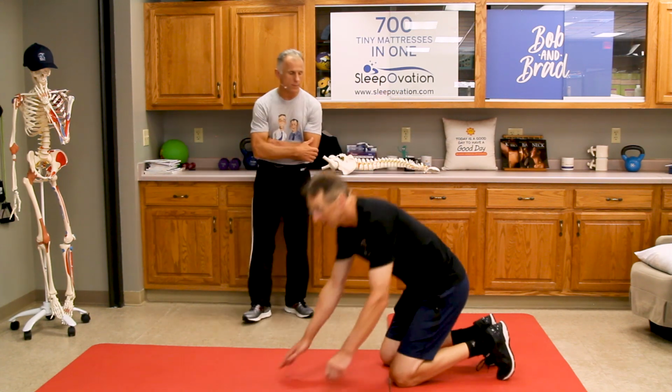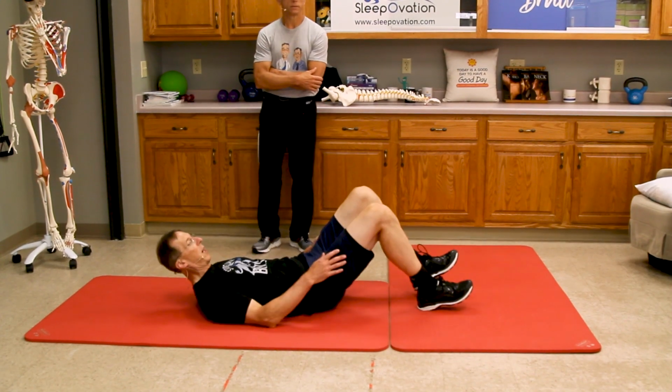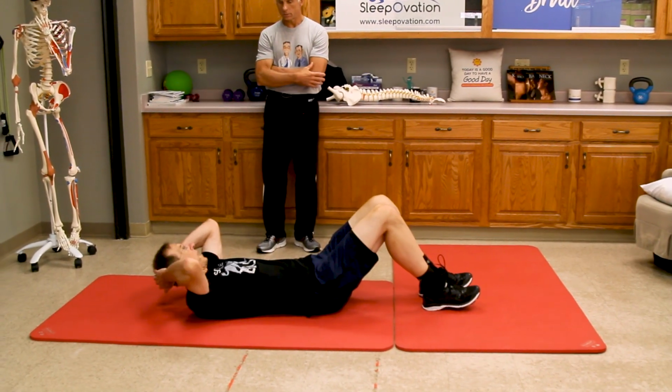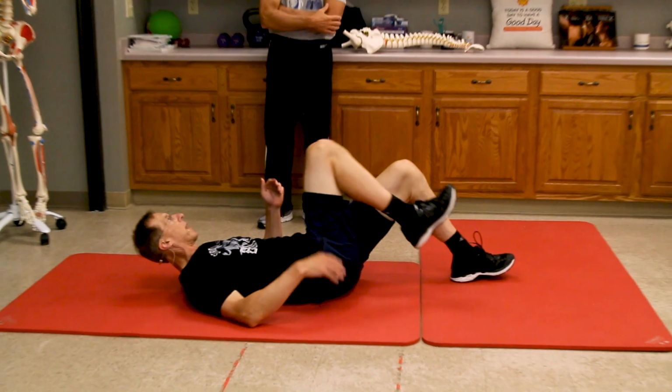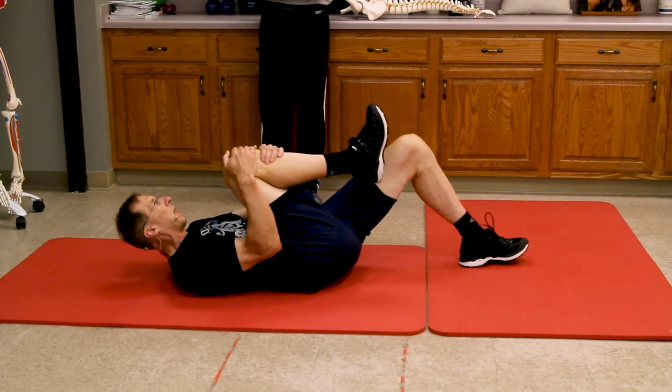Do you want me to show this one, Bob? Sure. So with this one, you're going to be in the opposite direction. You're going to be working on flexion. So I generally like to start with just one leg, Brad. So let's say the pain's going down this leg. I like to start with just this one and give it a little stretch.